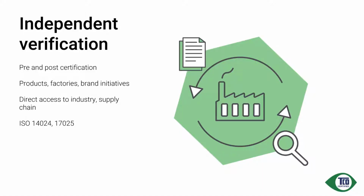A cornerstone of TCO Certified is our independent verification of compliance. This happens not only at the product level, but also in factories and in brand initiatives as well. Independent accredited organizations verify that factories and products comply with all criteria in TCO Certified. Verification is done both before and after the certification process, covering the entire validity period. The process includes ensuring that corrective actions are implemented in all cases of factory non-conformities.